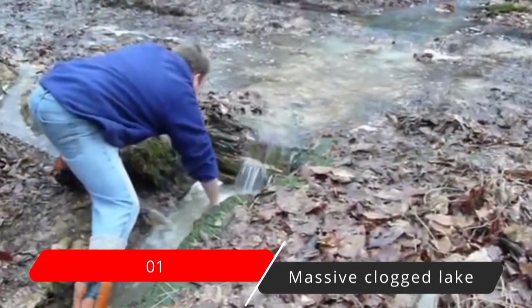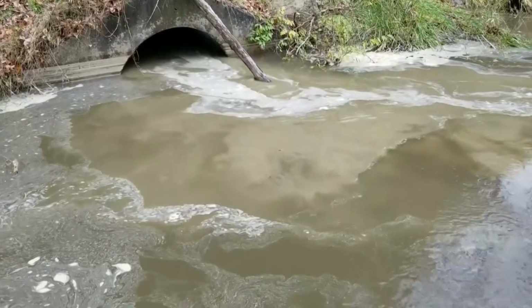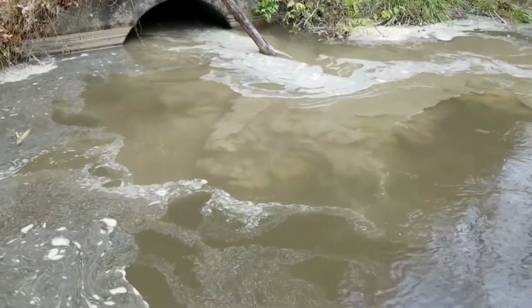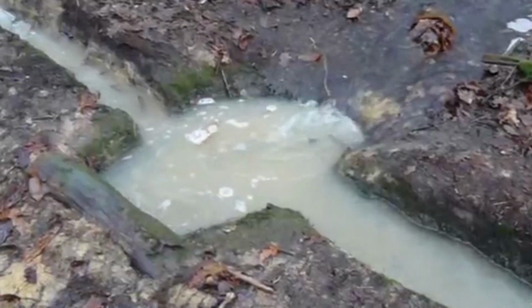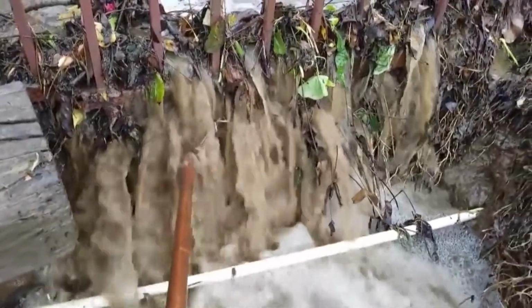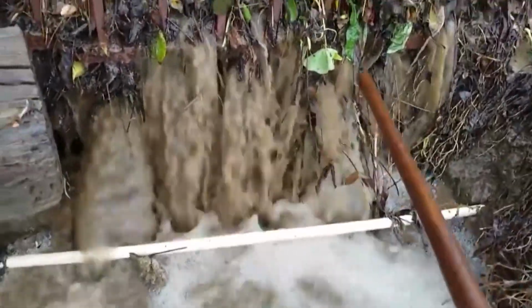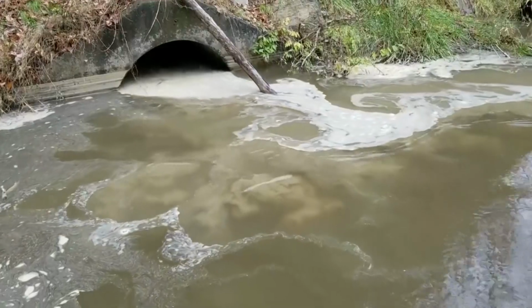Number 1. Massive clogged lake. This has to be probably the most random and weird content ever. It was a video of a man clearing a massive clog and just taking the viewer along with him, step by step as he was doing so. While that might sound super boring, the general public was quite satisfied by what they were seeing.